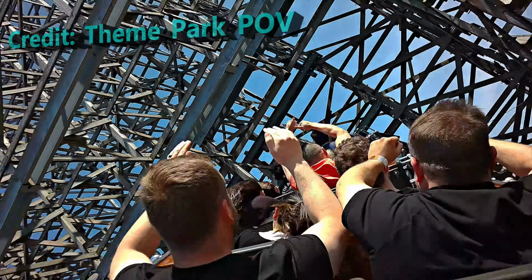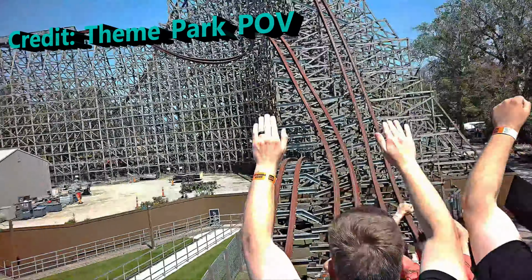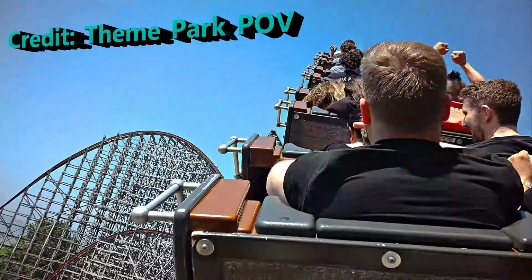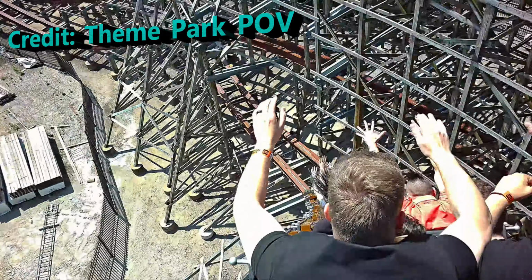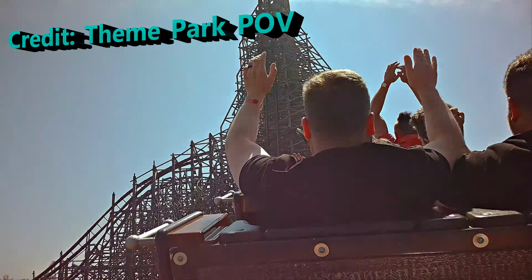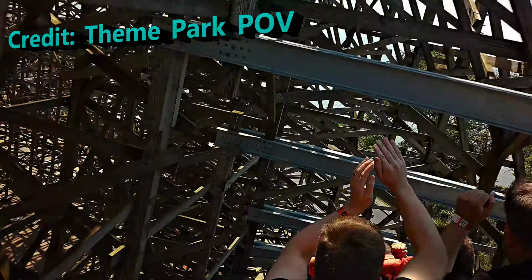Every time you go over the hills, you can't enjoy the airtime. It just slams into your legs. Like, please, RMC, change your restraints. They are absolutely trash, okay? I'm sorry if that bothers people, but it's how I feel, all right? I love this ride, and this would be easily over Outlaw Run, but the intensity of it combined with the restraints makes it just hard to ride.